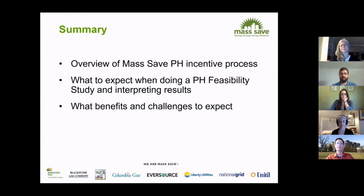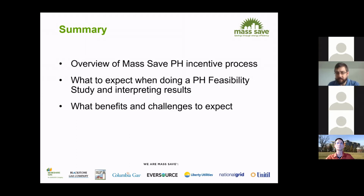And so with that, we have a couple of slides to just kind of go through and kick things off. This presentation will be a general overview of the Mass Save incentives and the Passive House process, with the goal that we would like to make sure that developers and architects and teams in general know what to expect when doing their Passive House feasibility study and how to interpret the results. And ultimately, we hope you'll get a sense of what are some of the benefits and challenges.